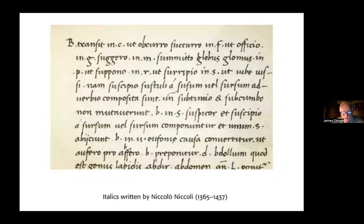Well, now here's the revolution. It's not a very good slide here. The letters are a bit out of focus, and I looked everywhere. I should really contact the Biblioteca Laurenziana in Florence. But here we have a very early example of the italic.